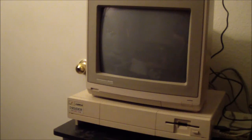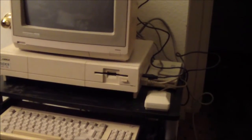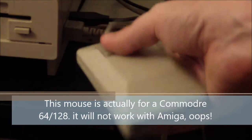Alright, so here we go with it all set up over here. It's a nice little setup here. There are 2 joystick ports on the side. They're pretty much, I think they're DB9 or something. They're basically, you know, Atari style ports. This is kind of a typical mouse that came with an Amiga. I think these are usually referred to as a tank mouse.